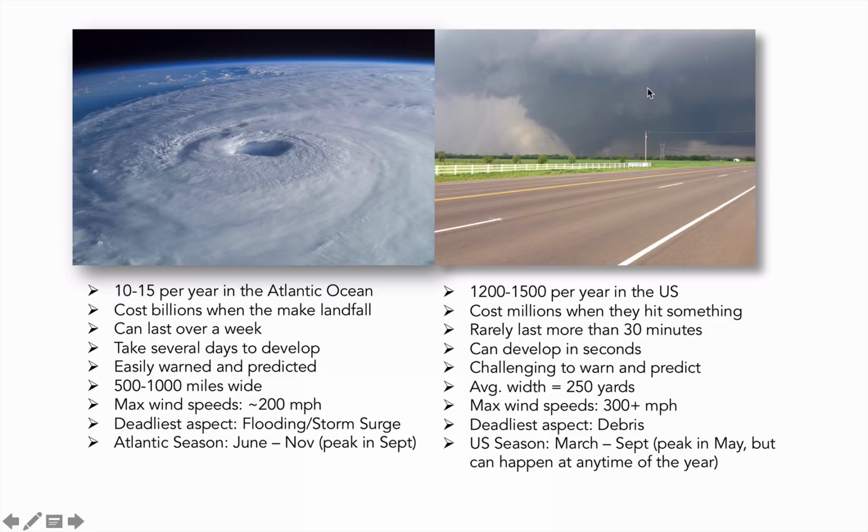Now, just to make this clear, on the left, I have some statistics about tropical cyclones. And on the right, I have a picture here of the Moore 2013 EF5 ranked tornadoes. So hurricanes on the left, tornadoes on the right. Just so that you understand, yes, both are violently spinning columns of air. But make sure we get the differences.